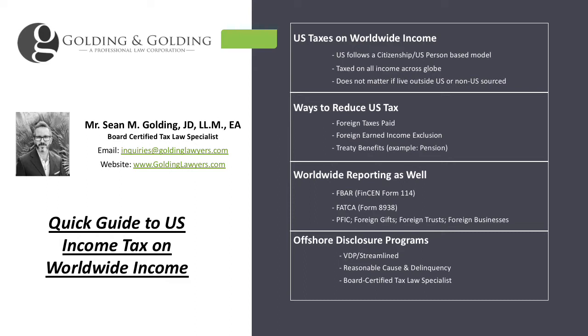Even though worldwide income is considered taxable, there are legitimate ways to reduce your tax liability, depending on your facts and circumstances, where you reside, and if you pay foreign taxes. Let's go through some of the more common. Foreign taxes paid for individuals, and we're not talking about GILTI and making 962 elections to claim foreign corporation income taxes paid. Just you're a U.S. person, you have passive income in a foreign country. It's $30,000 a year passive income. You pay $8,000 a year in foreign tax.